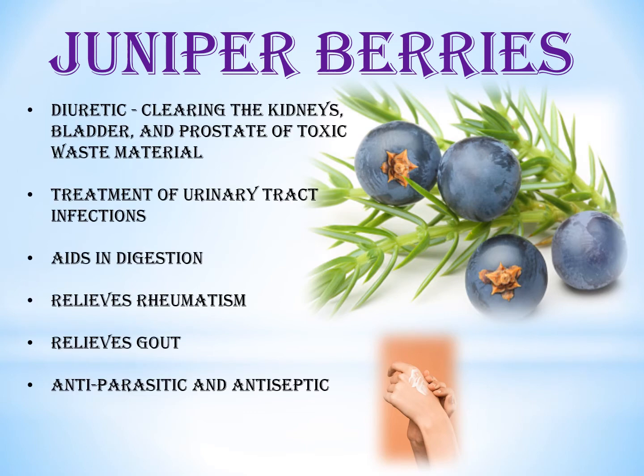It is a natural anti-parasitic, so it can help to treat worms and has antiseptic properties. To use juniper as an antiseptic, it is best made into a salve that is applied to slow healing wounds. Juniper berry salve can be used to treat many different skin conditions such as dandruff, athlete's foot, acne, psoriasis, and eczema.